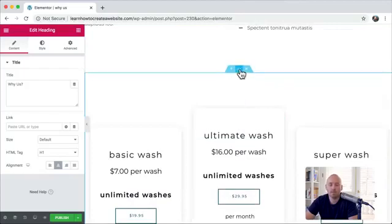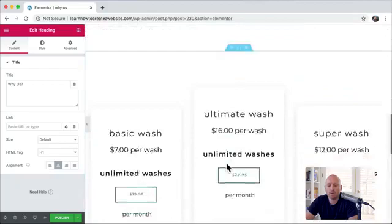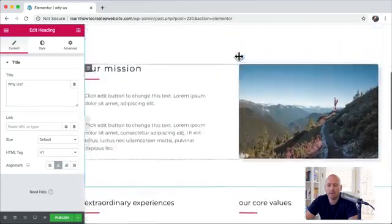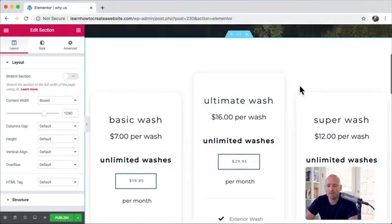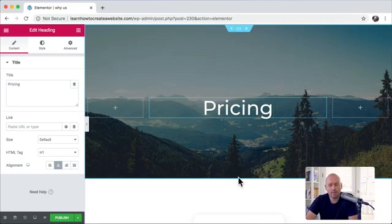Maybe we want to move this pricing box up under here. So that's super easy. All we have to do is click, hold, and drag right here. And we see that blue and we let it go. And now we have our pricing box right here. So this is what our website looks like. Maybe we would change this to pricing and we can have that.